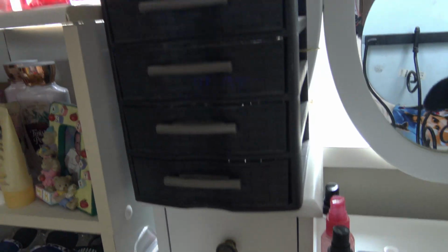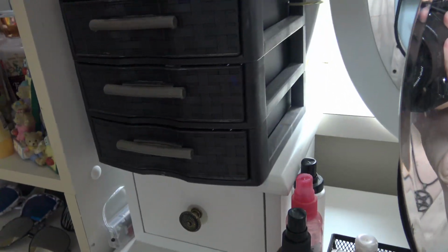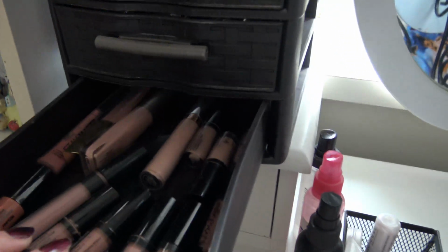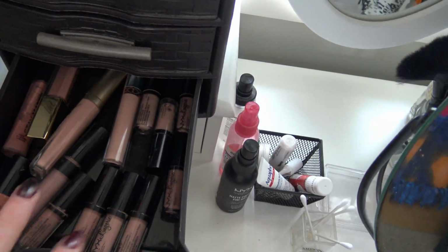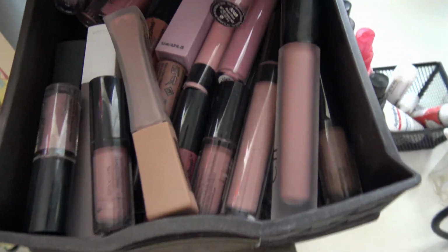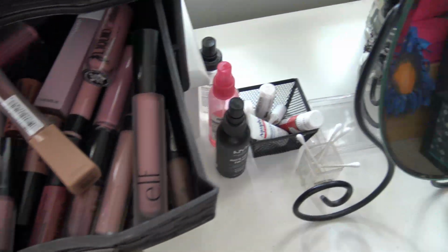Over here in this tower are all of my liquid lipsticks. And yes, I have a ton. I love them all so much. So I have them kind of organized by color-ish. So down here are all of my nudes. I have probably the most of these. Yeah, those are all nude liquid lipsticks. Up here are more gray or purpley mauvey ones. Actually I probably have the most of these because I went through a mauve phase last year.